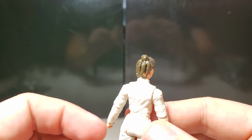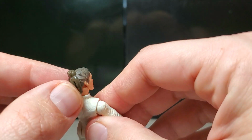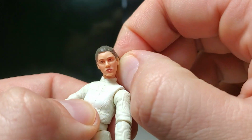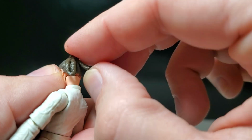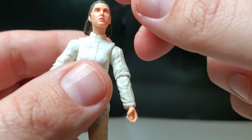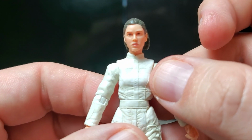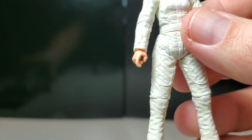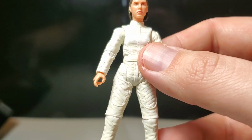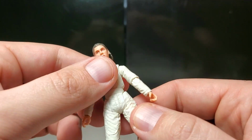So she looks great. My only complaint is her little hair tassels, and I've seen others online kind of remold her hair because it hangs out behind her head, and it's a really pretty look in the film. They make Carrie Fisher look so beautiful with some of those hairstyles, very beautiful braids. I may have to hit this with a hair dryer just so it hangs out a little bit more and looks more movie accurate. If you look at the card, you can really see the braids and they're expressive, and that's my only complaint about this figure.